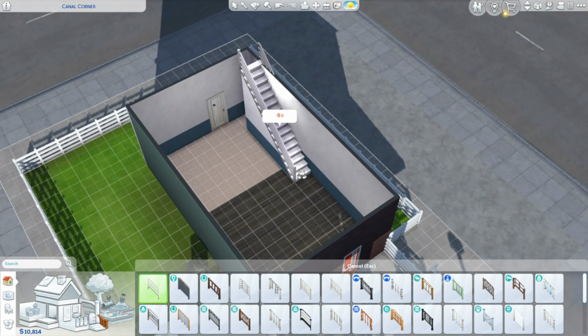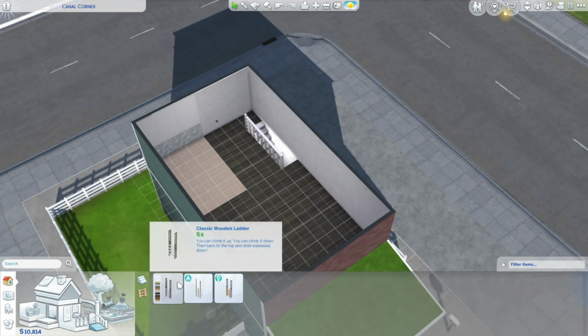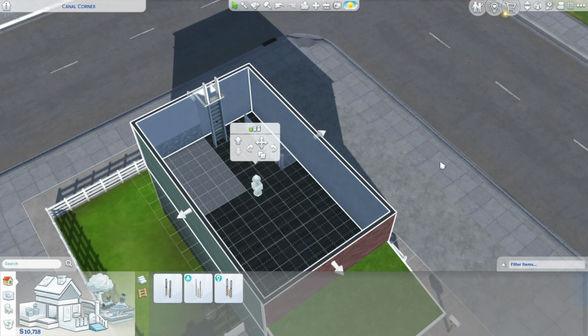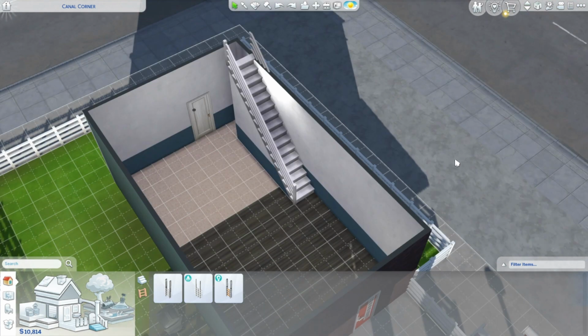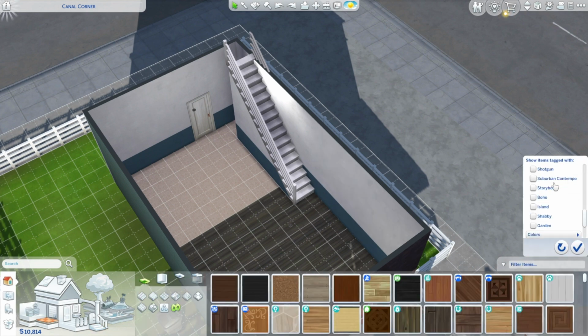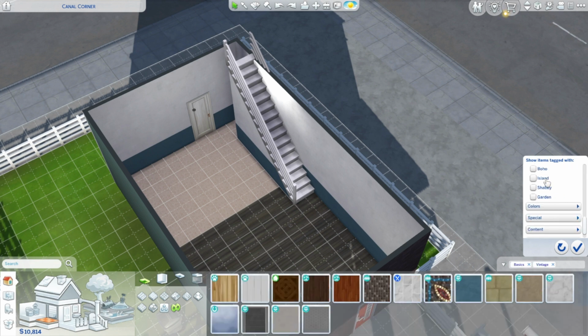And after deleting everything, we have almost 11,000 simoleons to spend on the interior of the house. And here I'm already thinking about putting a ladder up there, but obviously if you put a ladder on the inside, it's going to open up the ceiling, and I thought that's not very realistic, and I didn't want to put another wall around it or whatnot. So I just left it for now.